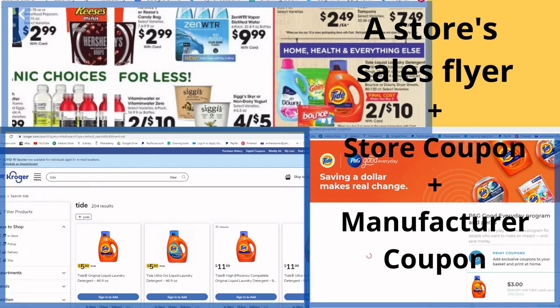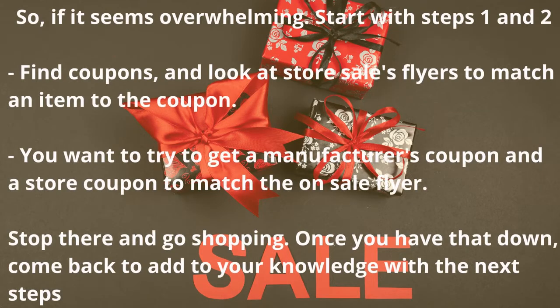So, if it seems overwhelming, start with steps 1 and 2. Find coupons, and look at store sales flyers to match an item to the coupon. You want to try to get a manufacturer's coupon and a store coupon to match the on-sale flyer. Stop there and go shopping. Once you have that down, come back to add to your knowledge with the next steps.